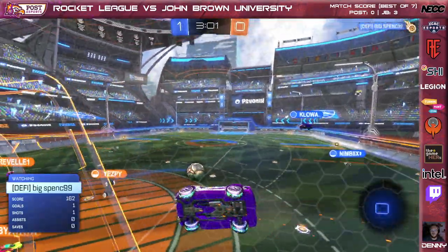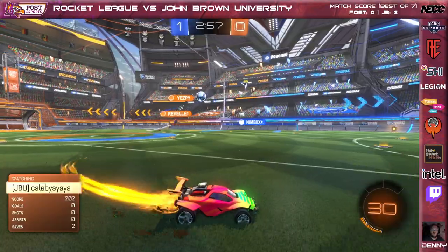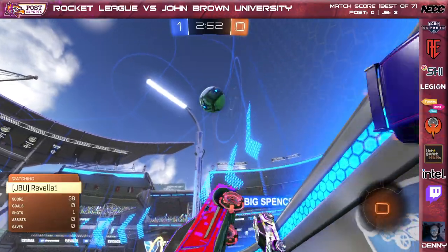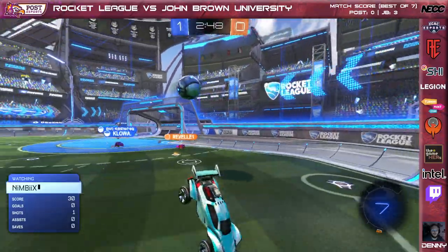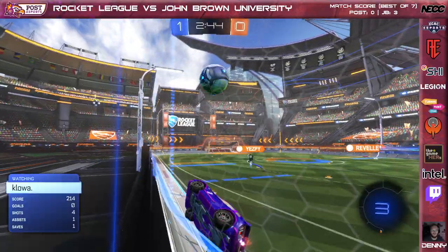Now here's Spencer. Oh, once again, shot whiffing. Great looks for Post so far, though, but here's Yesby. Ooh, unable to get that shot on net. Good block from Klowa. Things still dangerous for Post, though. Oh, Ravel unable to get his car on the ball. And now Klowa to settle things down here. Post.